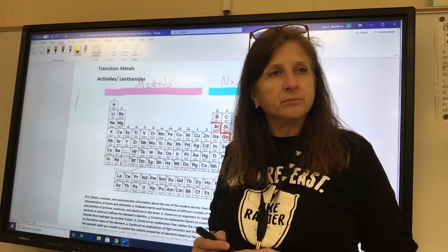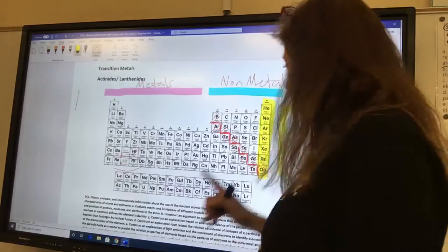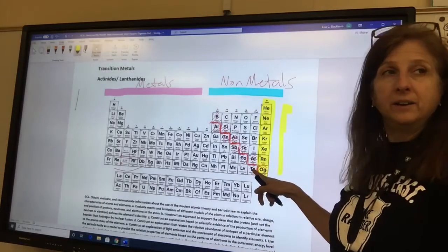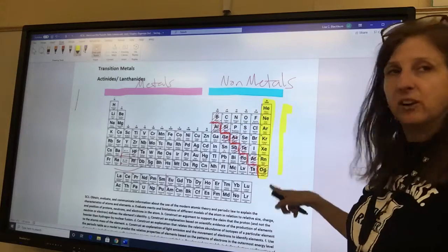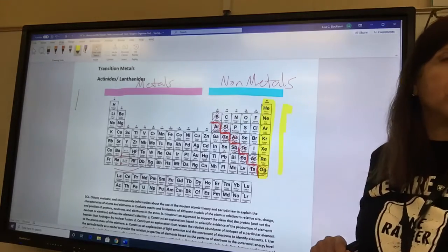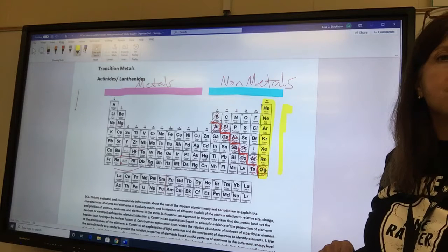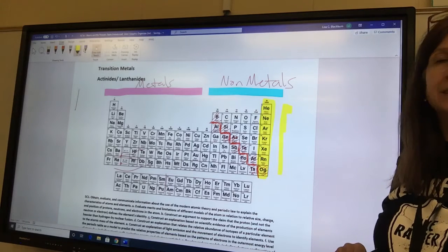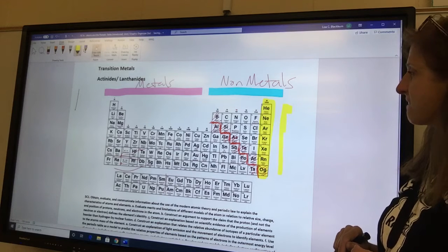Yes? In the corner, it's in 2. Is this supposed to be both of them? Yes, and that's why I told you to do lines here, because these will be different colors. Some things will be 2 things. Also, it's hard to see that half of the periodic table.